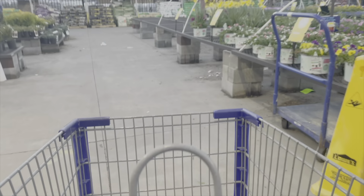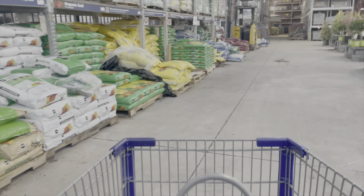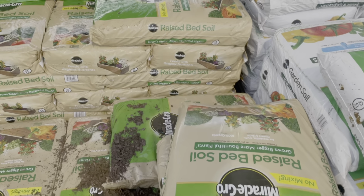So come along with me on this trip to Lowe's and watch me build this garden bed and get it ready. I definitely should have gotten a flatbed cart as I was going through Lowe's. I was so smitten with all the flowers I was seeing, but I don't know what I'm doing with flowers, so I just kept going to find the soil that I needed. They had so many options. I don't think I've ever actually looked at the type of soil that they offer, but I was really excited that they did have soil specifically for raised garden beds that required no mixing, so I snatched those up quickly.